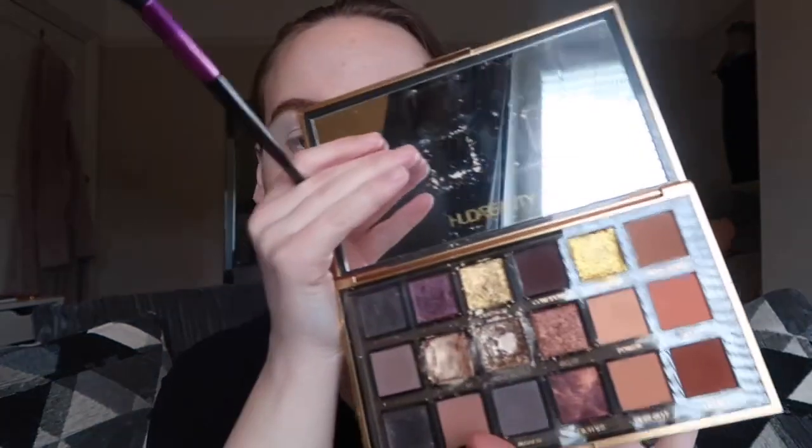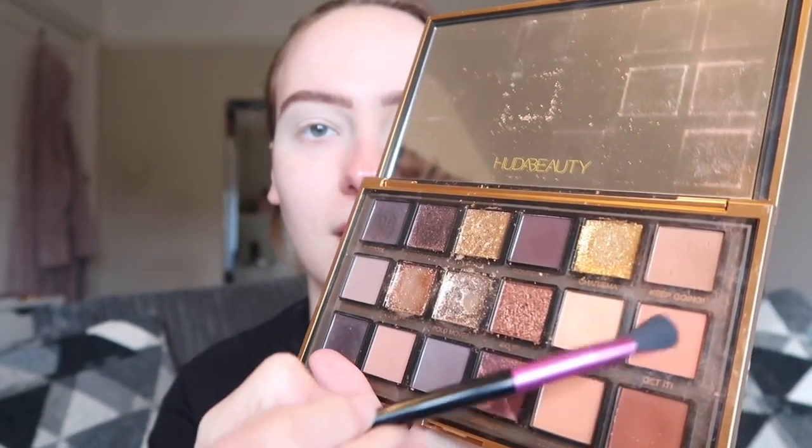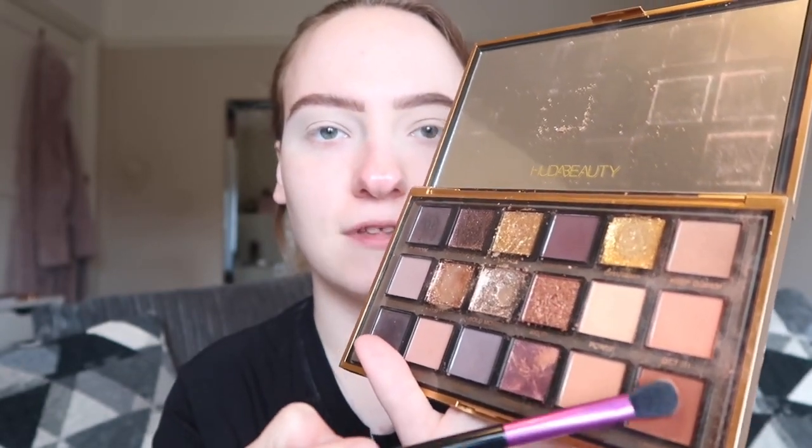So I'm going to be using all of the lighter shades first and then working my way into the darker shades, and then creating like a sort of smoky eye, as I haven't done a smoky eye in such a long time, so that'd be really fun to do. So I'm going to be using this colour. I'm going to mix it in with this and maybe a little bit of the orange, just to give it a nice base undertone before I do the smoky eye.